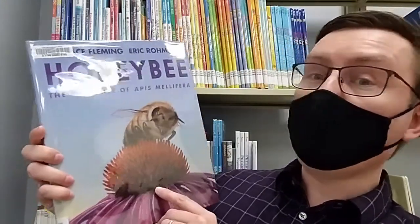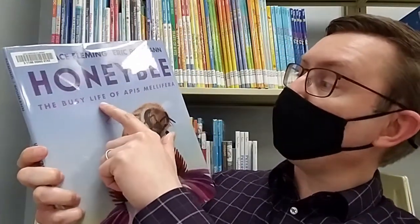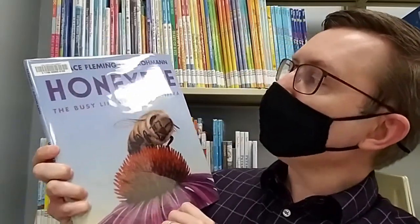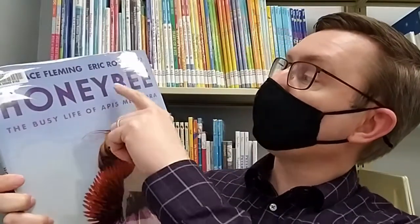This one is called Honeybee, The Busy Life of Apis mellifera. What does that mean? It is by Candace Fleming. Candace Fleming has written a bunch of great children's books over the years, and it is drawn by Eric Rohmann. Eric Rohmann illustrates a lot of books. He's written some as well. And he won the Caldecott Award several years back for his book, My Friend Rabbit. So this is a powerhouse team, and together they're bringing a very realistic look at the life of a single honeybee.